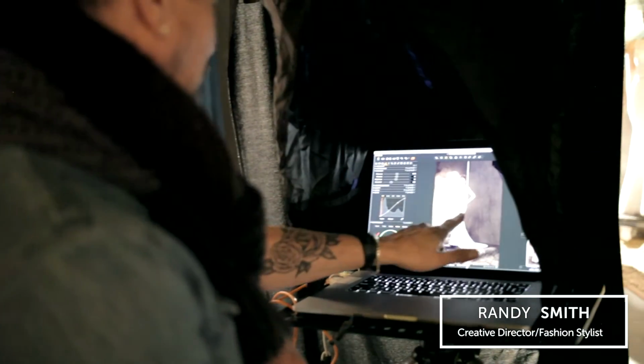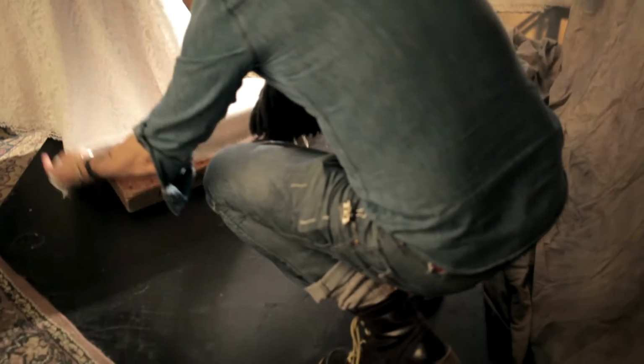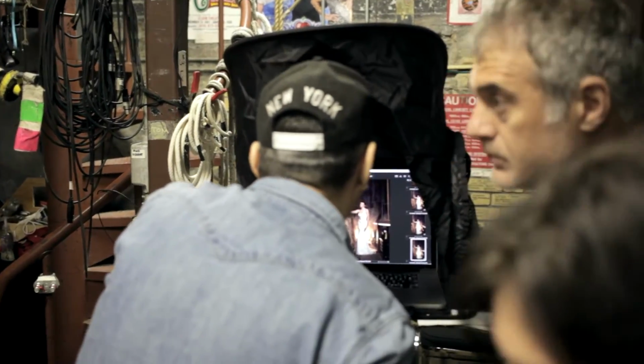I wanted to create sort of a Vanity Fair Vogue feel, sort of like a starlit ingenue backstage feel for this season. We're trying to keep Mikaella very fresh, very young.